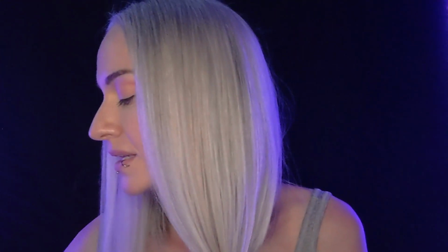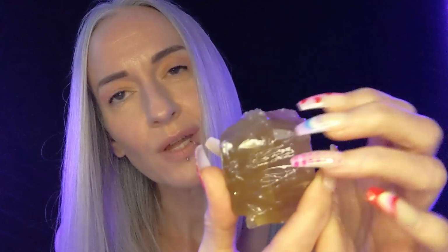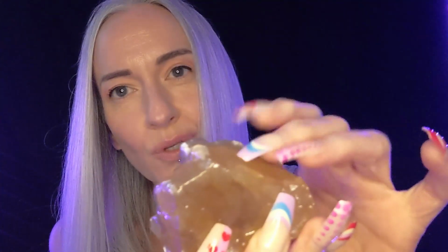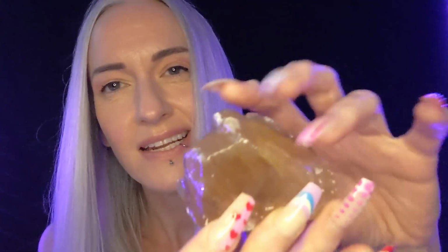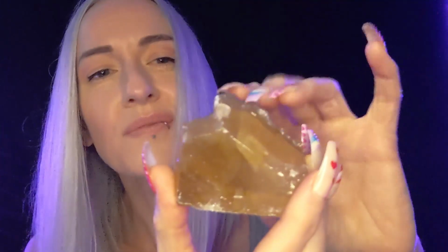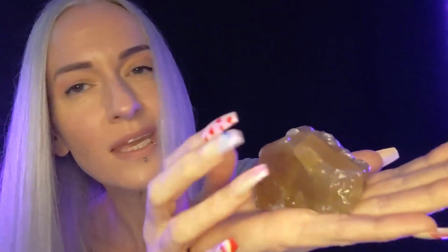So the first stone that I have today is my son's favourite out of my collection. It is honey calcite. This light isn't that great, but it is like a honey colour. And my son likes it because he says it feels like he could eat it. It looks just like honey, like honeycomb. And he absolutely loves honey. So it's quite a big chunk of honey calcite.